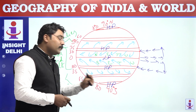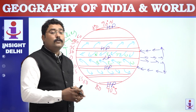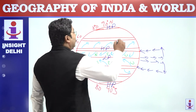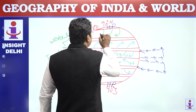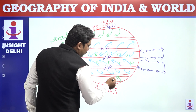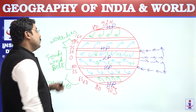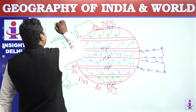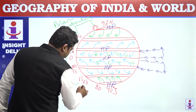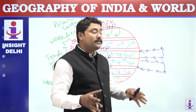Now the air which is sitting over the pole due to high pressure will be thrown out, but due to the application of Coriolis force, and we know Coriolis force is minimum over the equator and maximum over the pole, they will be deflected a complete 90 degrees towards the right in the north and a complete 90 degrees towards the left in the south, and their direction will become from the east, so they are known as polar easterlies. Same here, polar easterlies.